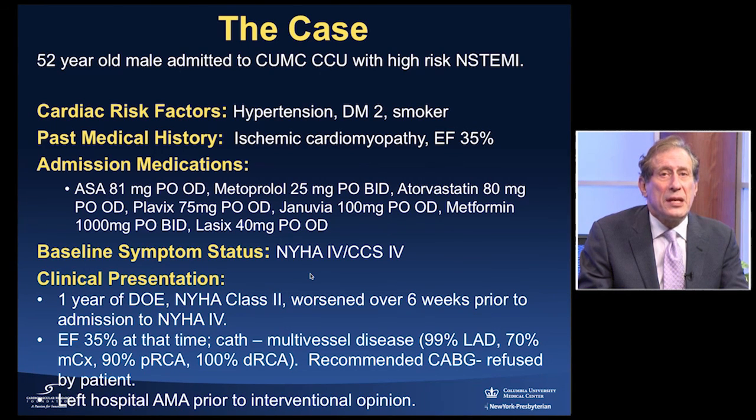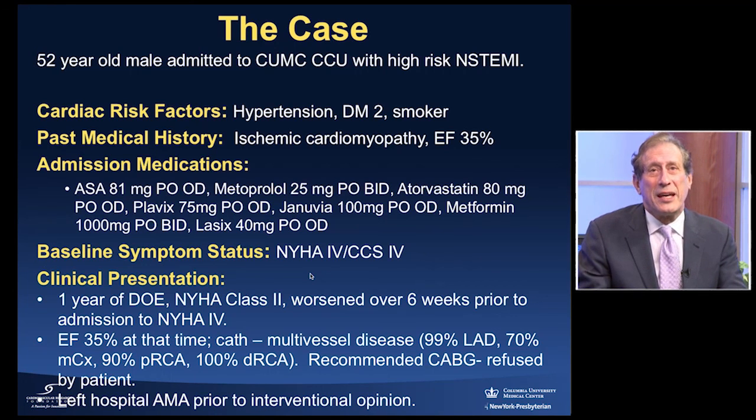But the thing is, he presented with 1 year of dyspnea on exertion, worsening over 6 weeks. His EF was 35% at that time. He had multivessel PCI. Remember, this is a year ago. And he was recommended CABG, and this individual just bailed. And he left the hospital AMA.